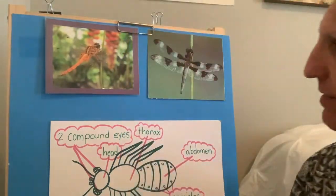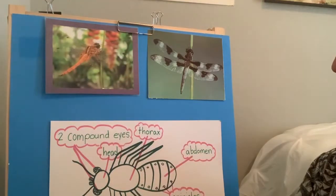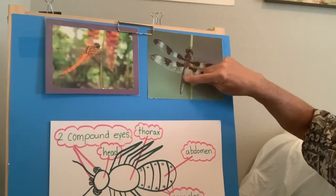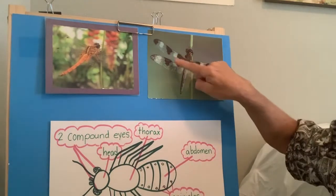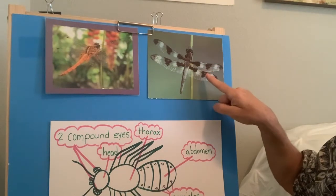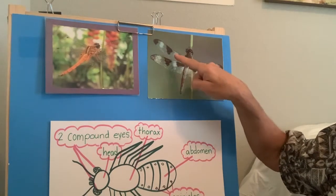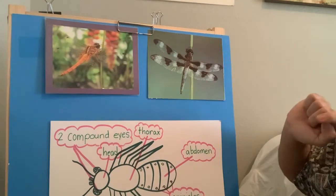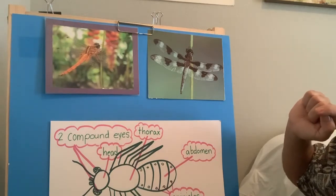It certainly is. Dragonflies have three body parts: head, thorax, abdomen. Look at their abdomen. Dragonflies have a long, skinny abdomen. Oh, look at this. Can dragonflies fly? Yeah, they can fly. How many wings do they have? 1, 2, 3, 4. Wow. And they have two giant compound eyes. They have 6 legs. They're insects.